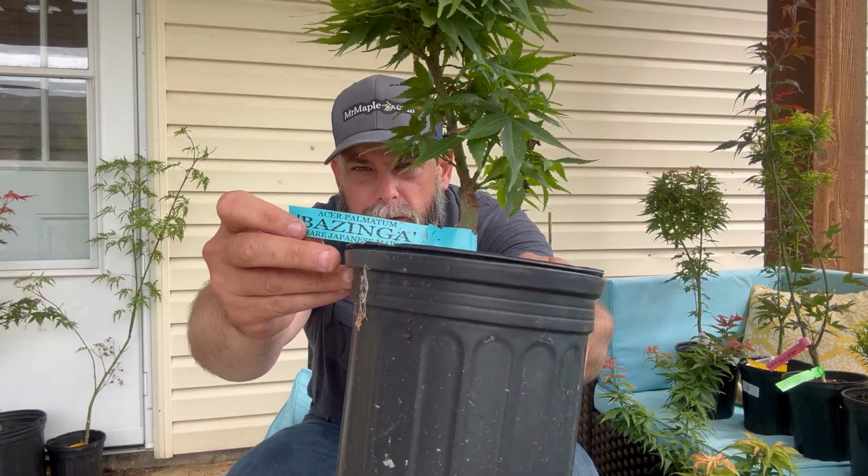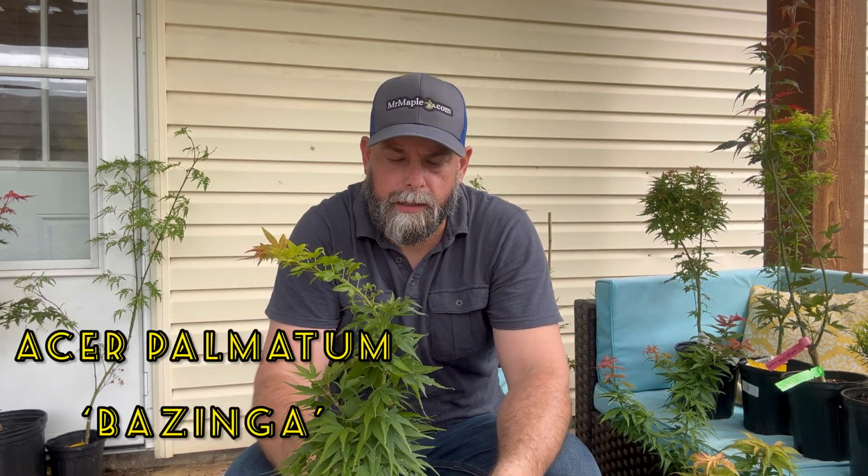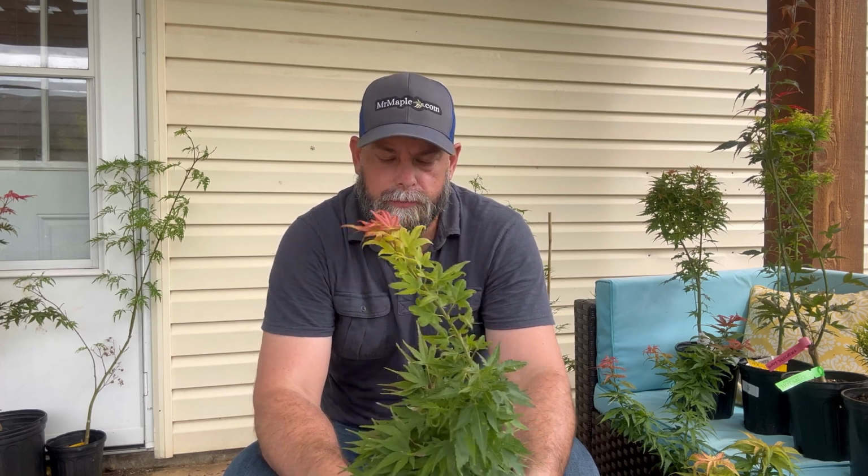And I got two more left to show you. It's another Acer palmatum. This one is called Bazinga. Now I was able to get another one of these. I had something going on with my other one. It wasn't faring too well. I had to wait a while, but I was finally able to get a Bazinga at this open house. Another one that gets reddish to orange colors in the spring. It's going to hold maybe 3 to 4 weeks if you're lucky, if it's not too hot. But yeah, really nice size Bazinga.